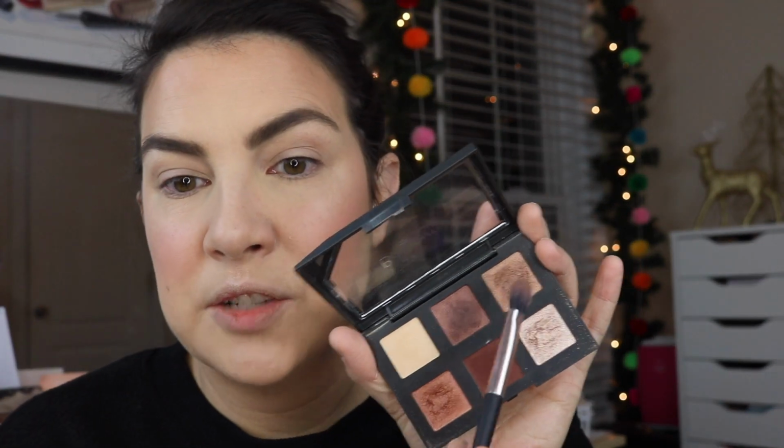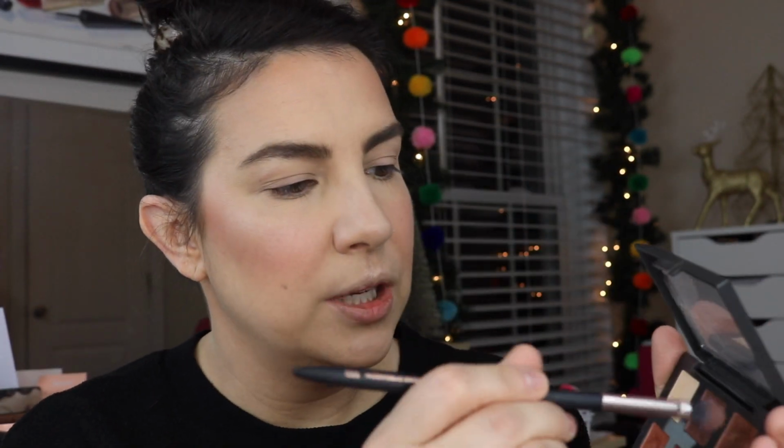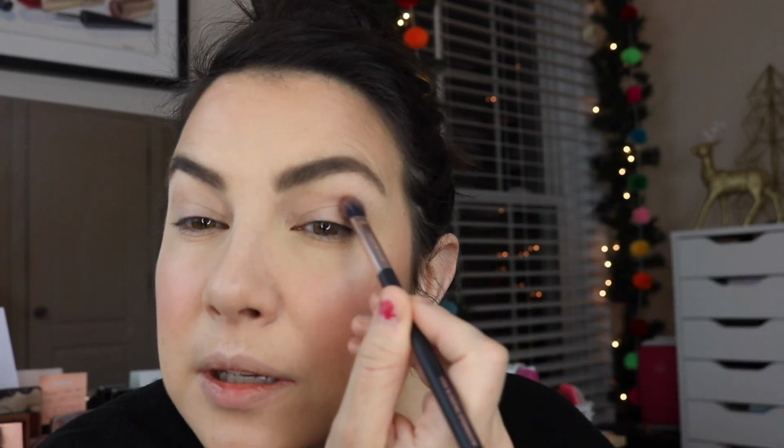I also do think I want to do a red lip today, so I feel like all out neutral would be good. So I usually begin in my crease with one of these top 2 shades, even though there's some shimmer, they work out well in the crease. So I went to this bronzy one.